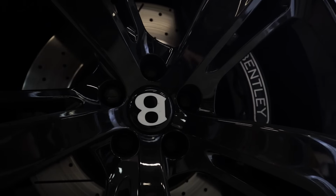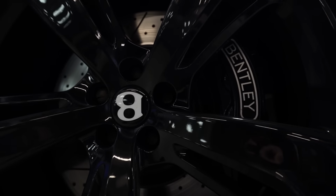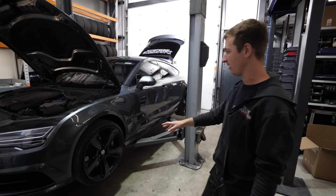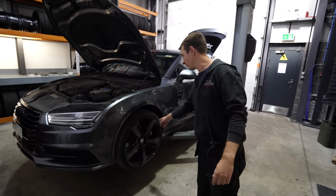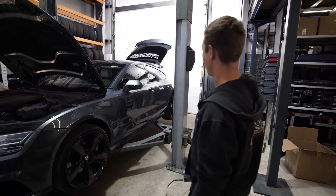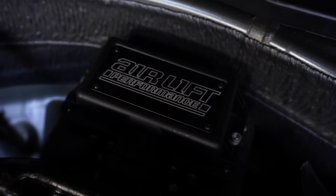It's got the Bentley wheels, Bentley brakes, which took a little bit of machining to get them to fit. I've done a little bit of machining on the outsides of the wheels whenever I borrow it, and it's on air ride as well. So we'll have a look at what that looks like.